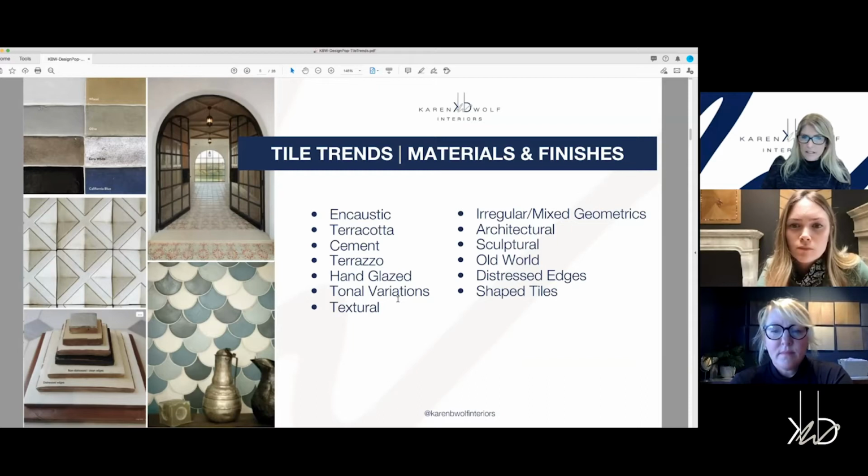Terracotta, we just discussed, is a huge trend in the industry, and cement, we know. Terrazzo, I covered last week in my trends presentation with Philip Jeffries, because they launched a whole terrazzo wallpaper line, and I was shocked to see that. Interesting. Yeah, it was beautiful actually. But I think one of the biggest things I'm seeing is the hand glazed tonal variations and this distressed edging look. If you just put a subway tile up in your kitchen now and it's flat, people aren't doing that anymore, but they'll take the subway shape, and now with this hand glazed tonal variation, it's taken on a whole new life.